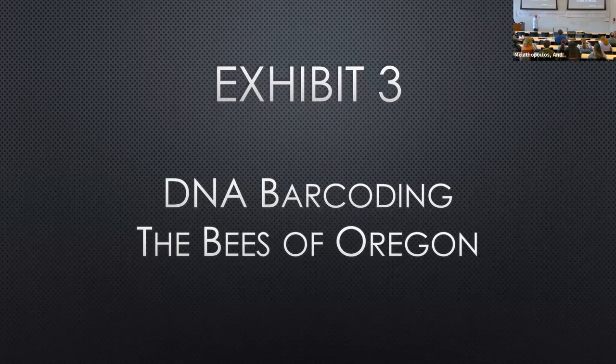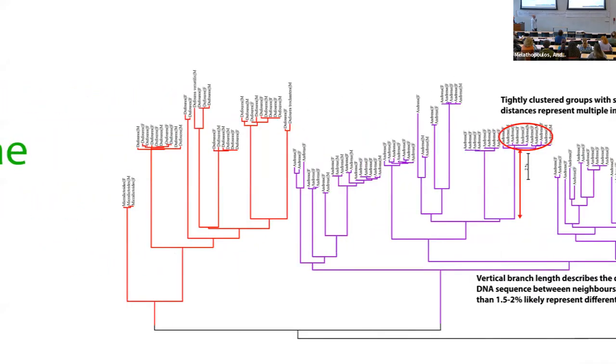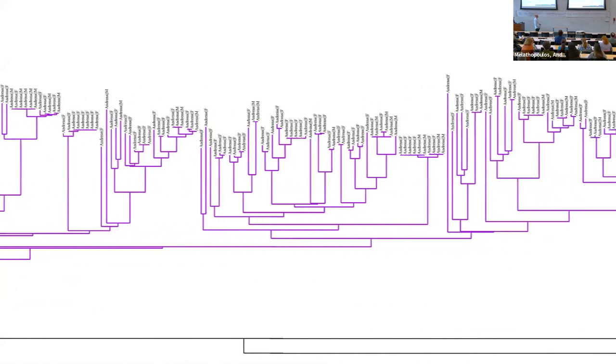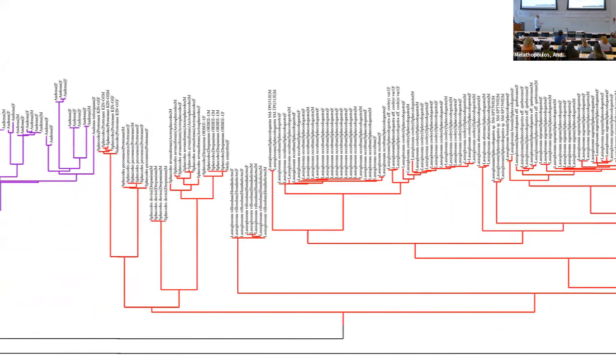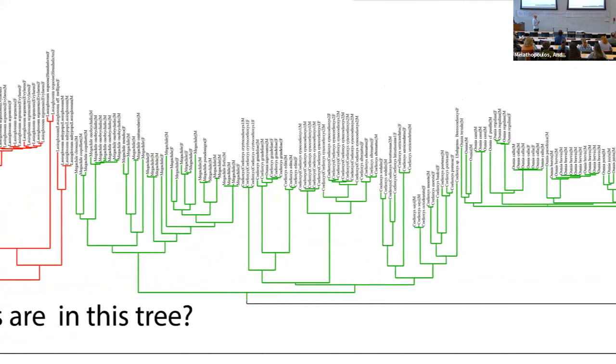And so this is our third exhibit, the giant bee DNA tree. This is all of our sequences, more or less, to date. And so you can come up at some point and take a closer look. Something to consider is that these long branches indicate differences between species, and these horizontal groupings represent species groups themselves. So this would be a species separated from the adjacent one. And so this is to give you a sense of how many sequences we've generated.